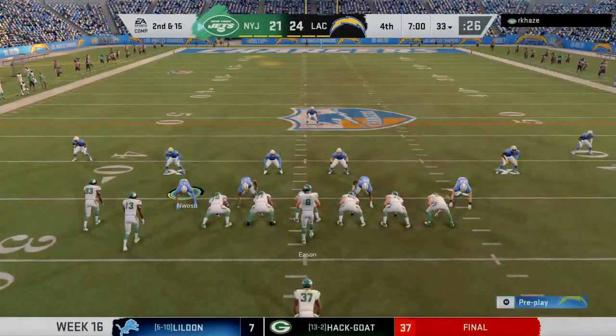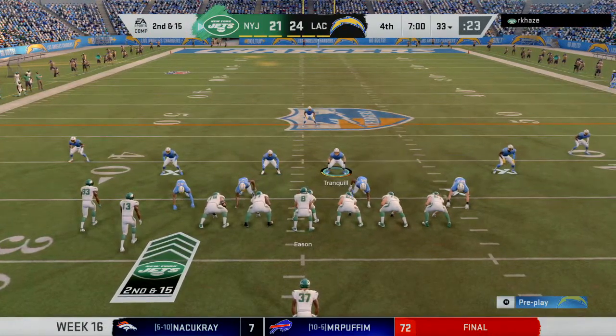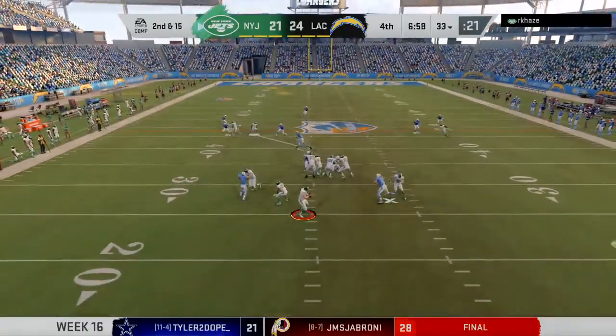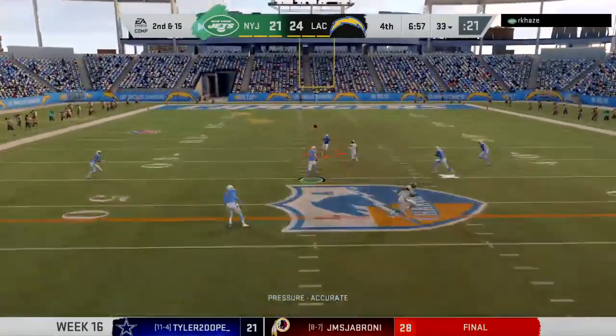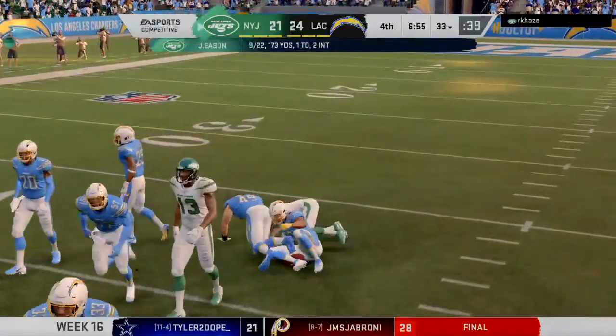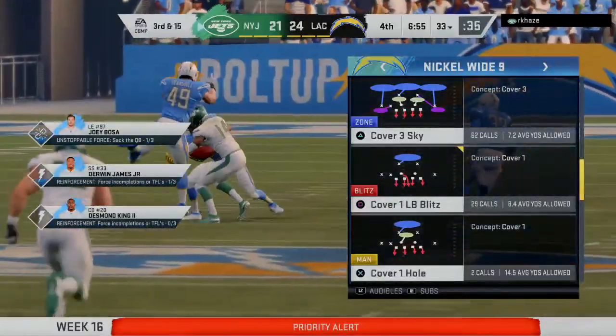So they had the big loss on that 1st down pass play and facing a 2nd and long. 2nd and 15. And that's going to be incomplete. Good effort there trying to take a shot, but it's 3rd down.